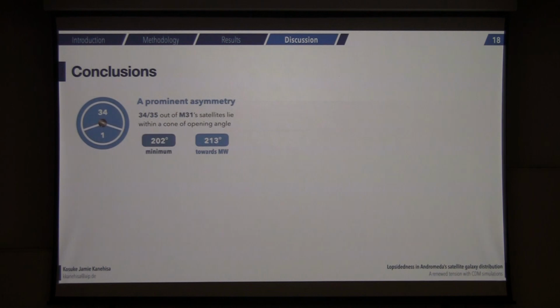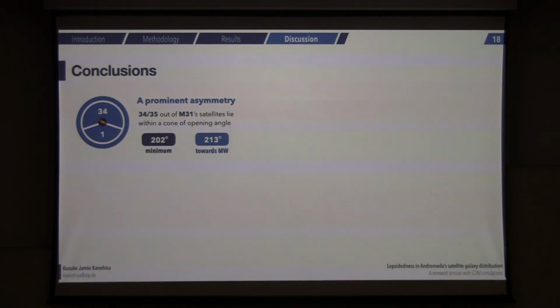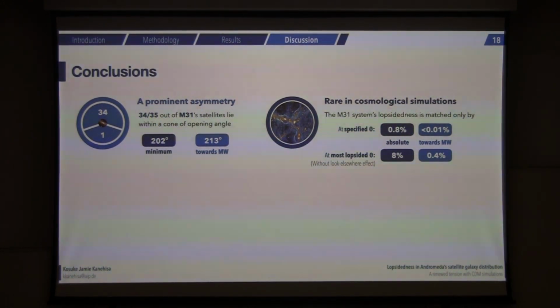To conclude, I'd like to return to my main results. The Andromeda system demonstrates a very prominent degree of asymmetry, with nearly all of its satellites lying within a cone just slightly larger than 200 degrees. In cosmological simulations, I found that this lopsidedness is, especially towards the Milky Way, only matched by a sub 1% frequency of simulated analogs.